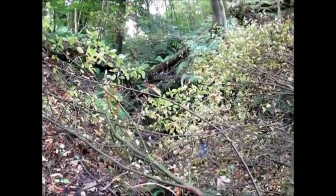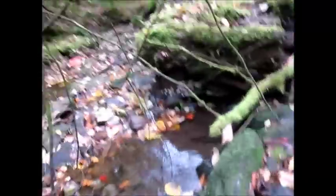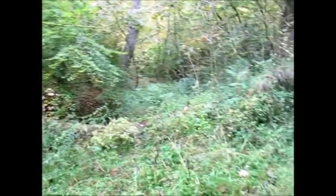Right, another wee tributary there. See if I can get through this now. It's a bit of a mission. I don't know how many people have came down here before, but we'll see. Fairness, that's me at the bottom of Templegill. Follow it down there. You get to the Calder.